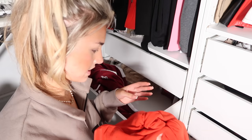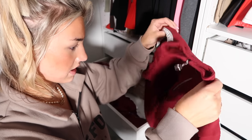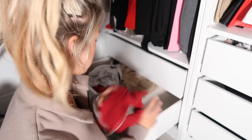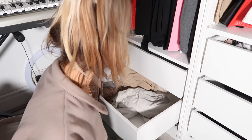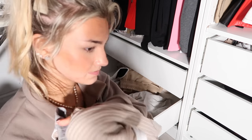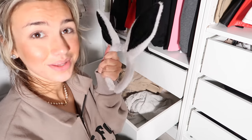Fleece. I do really like this 6 silk set, but I just don't wear it. So what is the point keeping things I don't wear? I don't wear that. Oh, there's the top for that lounge set. Another Manier Devour. Don't think I'm saying that right. Another bunny ears.